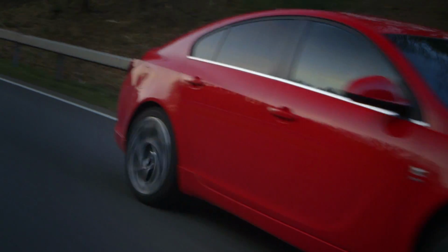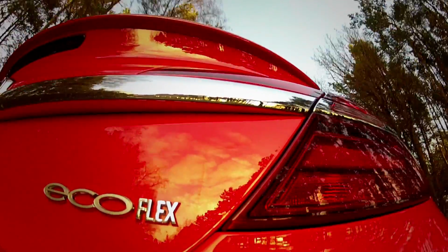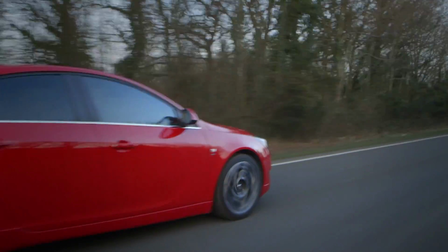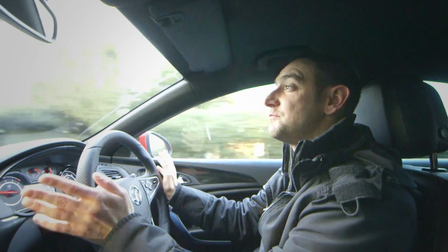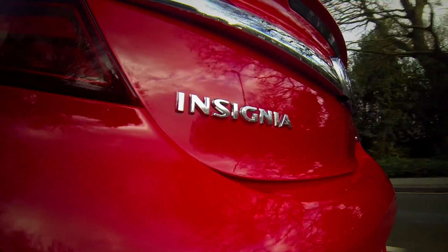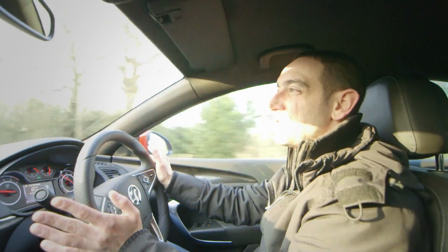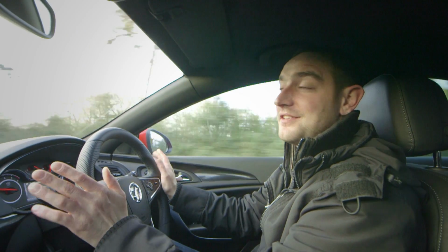Where the Insignia does come into its own though, is on emissions. This engine, along with one or two others in the range, delivers a CO2 output of less than 100 grams per kilometre, and that makes it super cheap to run as a company car, and it's a big part of the reason why the Insignia is so popular. And an average fuel economy of more than 76 miles per gallon certainly doesn't hurt either.